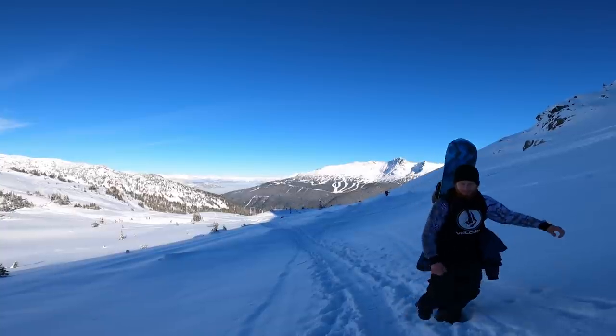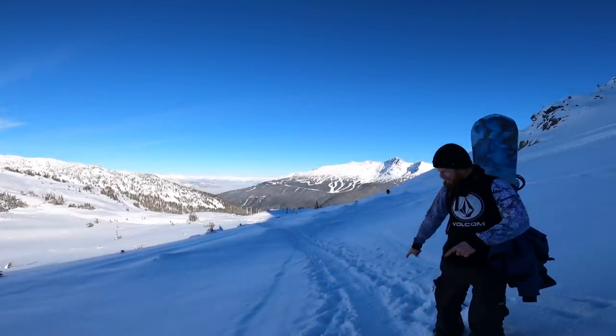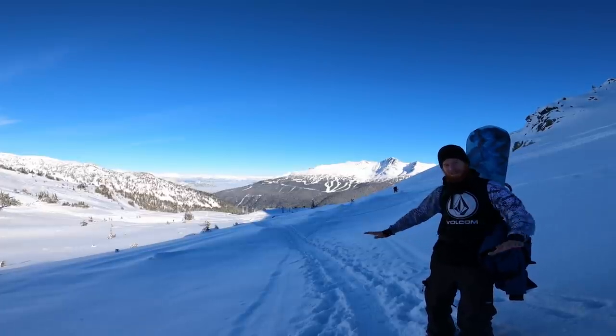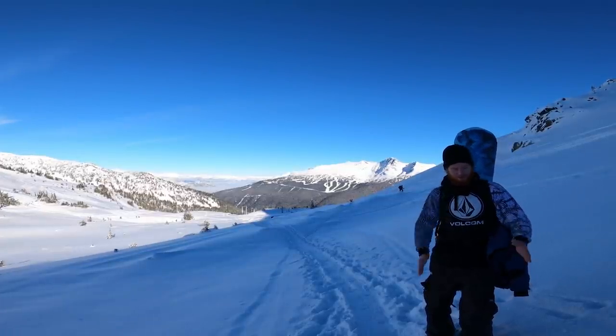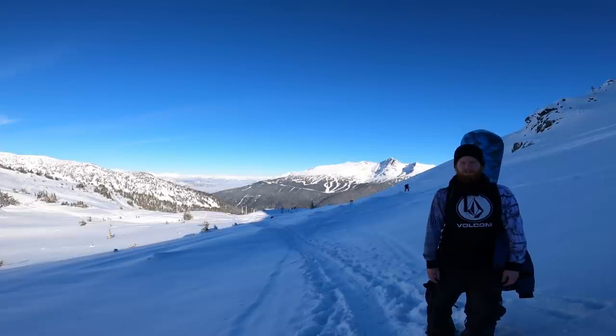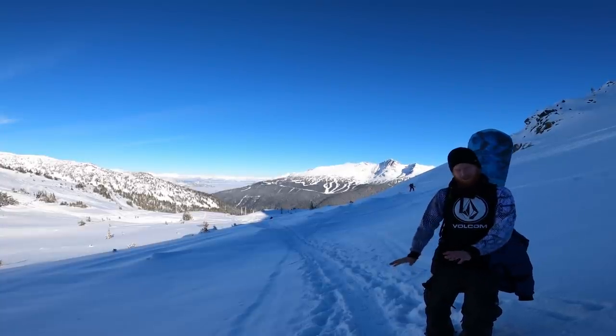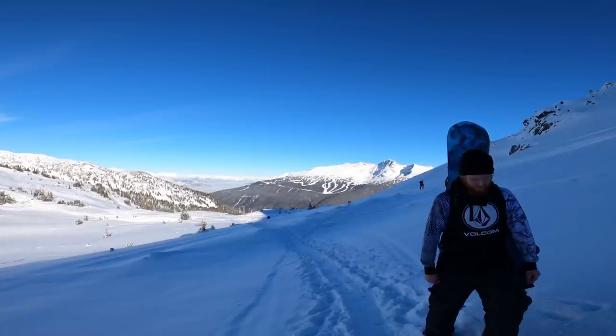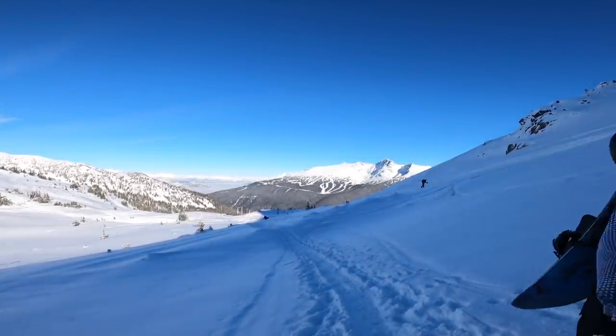All right, so a good tip when you're hiking up where there's skin tracks, you don't want to hike on the skin tracks because it kind of ruins it for all the people using it afterwards. So especially here, walk on the side track, use that and keep the skin track for the skinners. Oh, gotta be careful here.